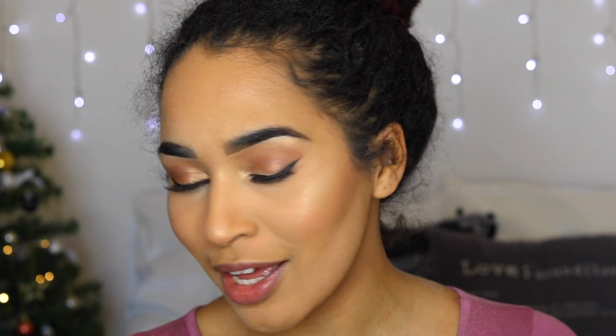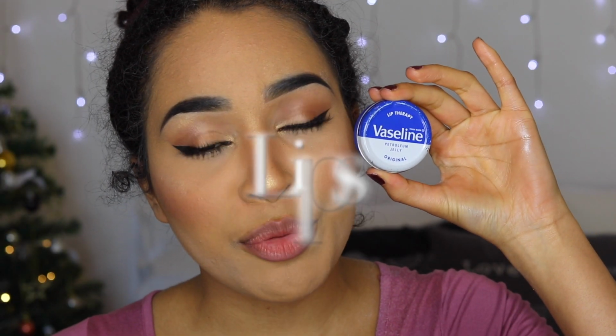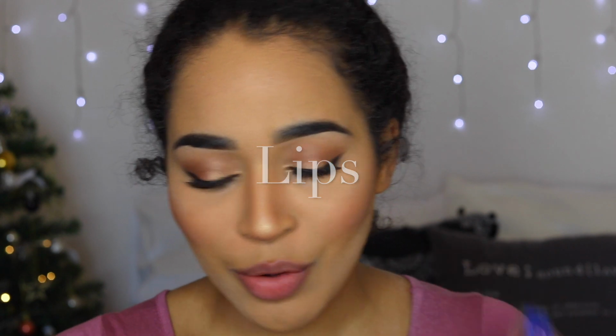I'll do some more in here. We want to look glowy all over. So first things first is I just stick with my good old-fashioned Vaseline. So I just apply that to my lips like this. There's no other way to apply it.